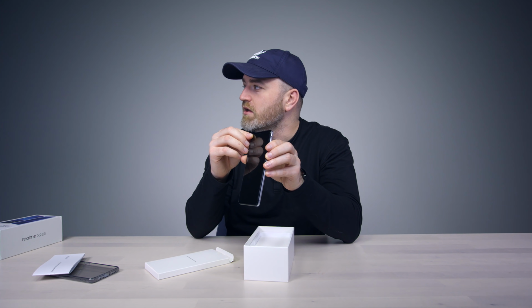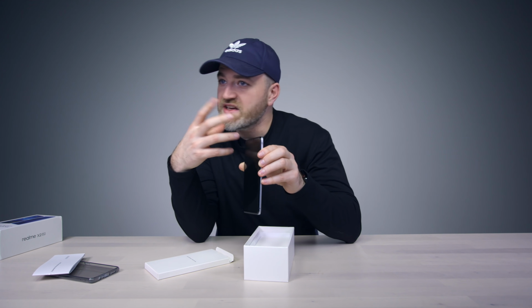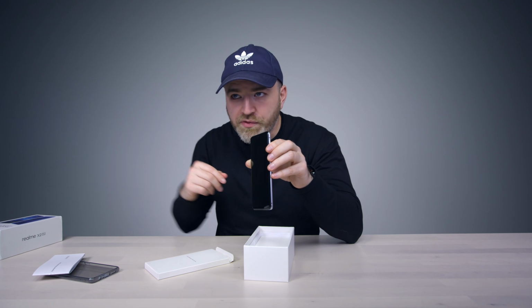So it's got this water drop style notch. The camera is almost the entire size of the notch. There's no fancy Face ID, face unlock, sensors and things like that. It's strictly optical if you choose to use the face unlock, but many manufacturers have gone this direction to minimize the size of the notch. Google, not one of those companies. Apple, not one of those companies. OnePlus, one of those companies.